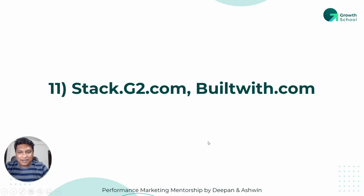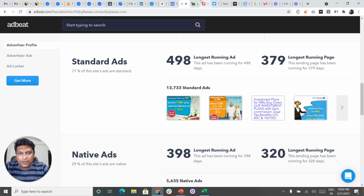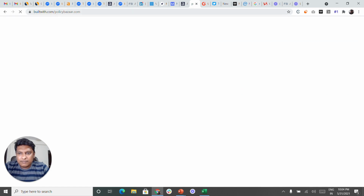Okay, that is tip number 10. Tip number 11 is a tool that we frequently use to understand the marketing stack or the technology stack of a competitor. Okay, let me show you how this works. Stack.g2.com is more like an aggregator of tools being used by a company, but a more powerful version of that tool is builtwith.com.